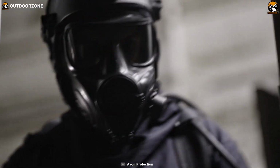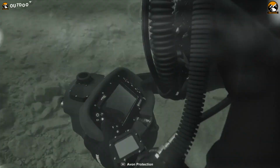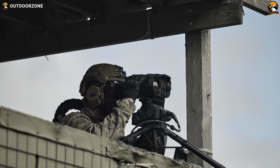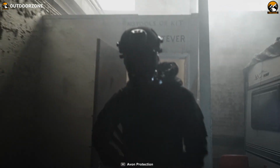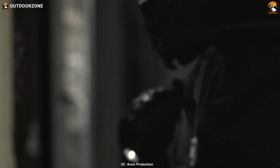Inside this panoramic shape, it has chlorobutyl rubber silicone blend to cushion users and provide them ultimate comfort with a high-flowing drinking device. So the M50 is the result of one of the most advanced respiratory mask technology for extreme military operations and ultimate protection.